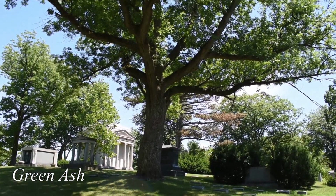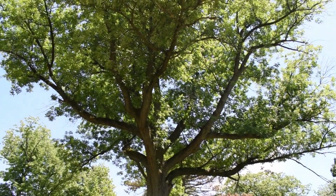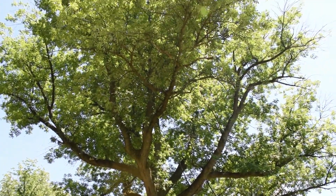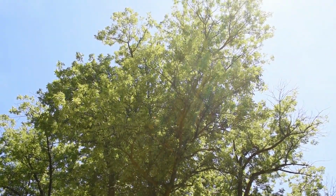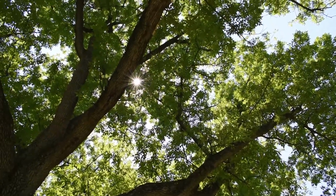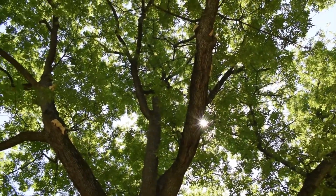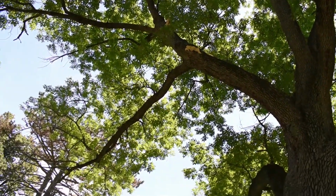This is a very stately example of a green ash, one that has managed to fend off the emerald ash borer, which has gone through this area of the country and killed many of the trees. This one hopefully will last many more years. The green ash is a medium-sized tree that grows 60 to 70 feet tall, native to eastern North America. They're hard, heavy wood. They're used for paddles, baseball bats, tennis rackets, and that sort of thing.